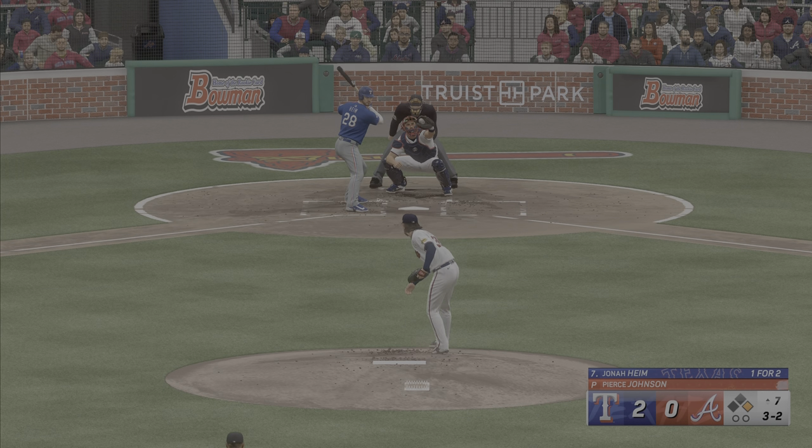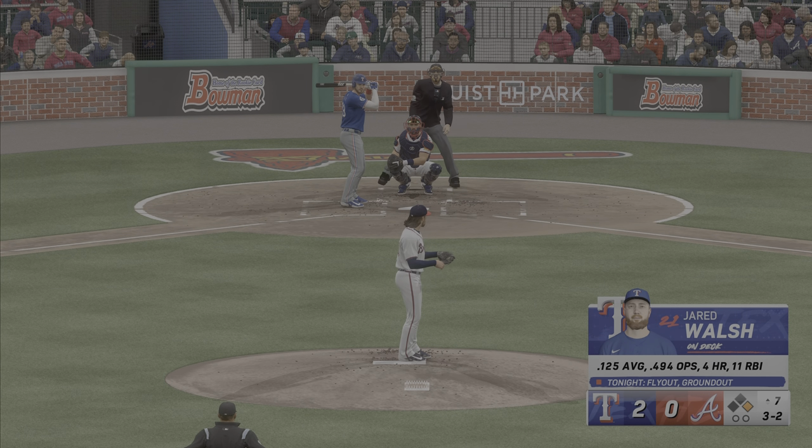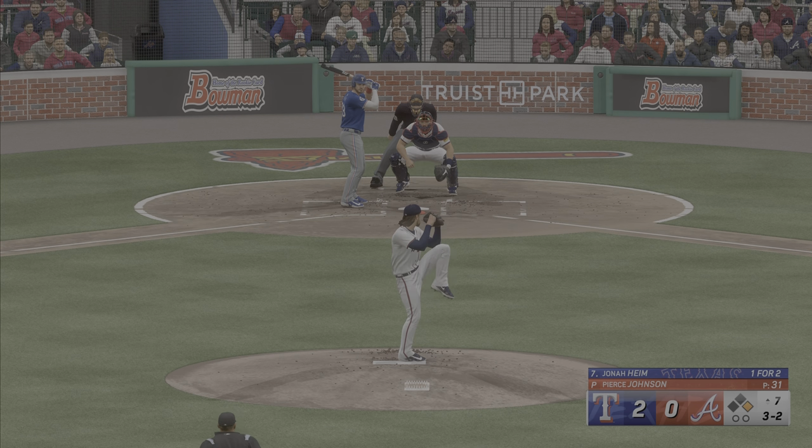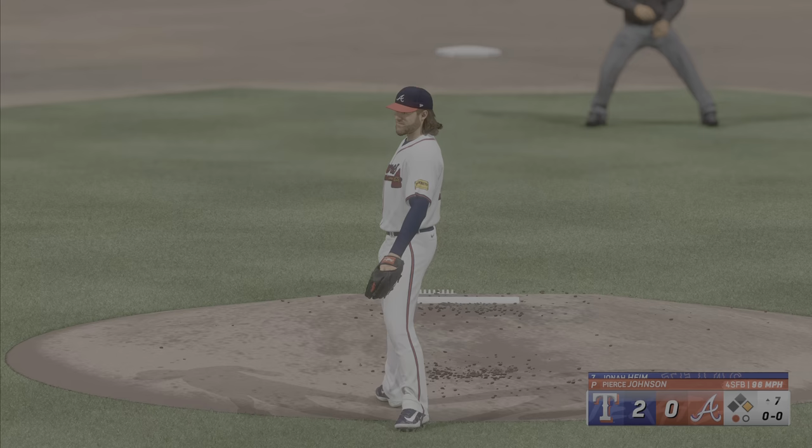And here it comes. Okay. That one is upstairs. At this point in the game, you cannot issue free passes. He's going to have to challenge this hitter. Hitter's got to be ready to swing it. Got it. Looking for the K.